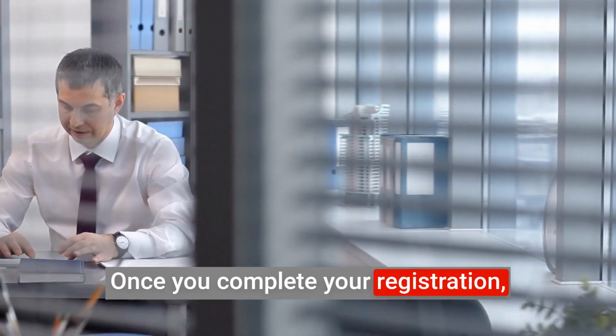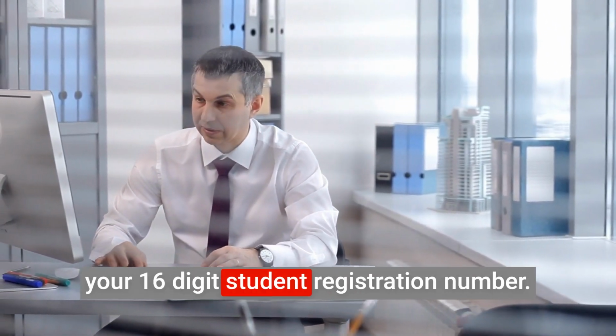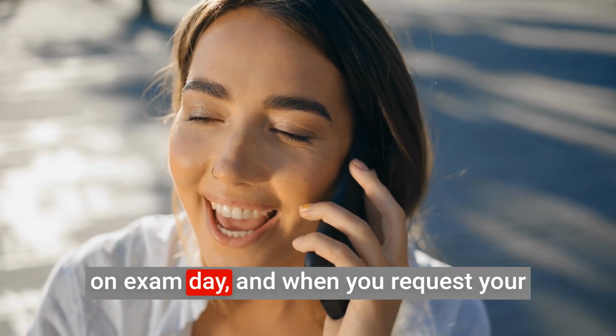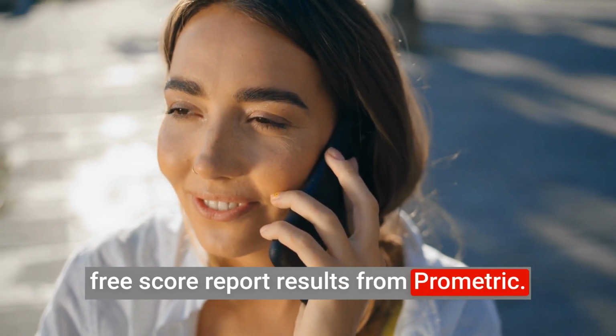Once you complete your registration, you'll receive an email confirmation with your 16-digit student registration number. Be sure to keep your student registration number readily available. You will need your registration number on exam day and when you request your free score report results from Prometric.